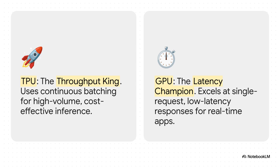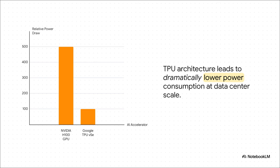Oh, and we have to talk about power, because at data center scale, the power bill is a very big deal. As you can see here, that specialized design makes the TPU incredibly power efficient. A high-end GPU can suck down up to 5 times more power to do the same job. And that's not just an environmental issue, it's a massive ongoing operational cost.